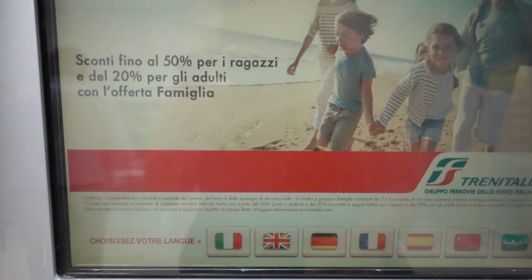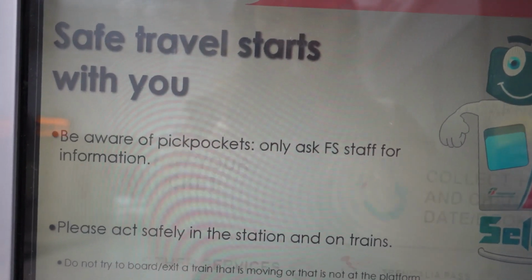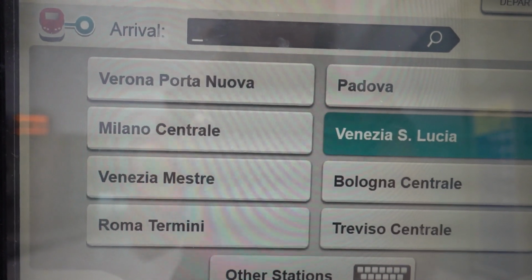And now let's look at how to get it from the self-service kiosk at the train station itself. Luckily, I went the other day and I recorded everything so I could show you. Right, so once you get to the kiosk, just click the Union Jack flag to put it in English, and then it's fairly easy to follow. You'll just click buy your ticket and then select the station. If it doesn't come up, just click other stations and manually type it in.